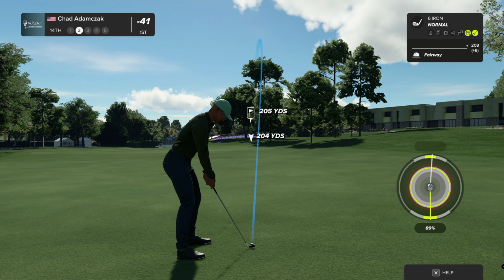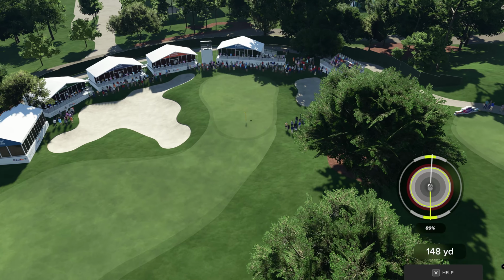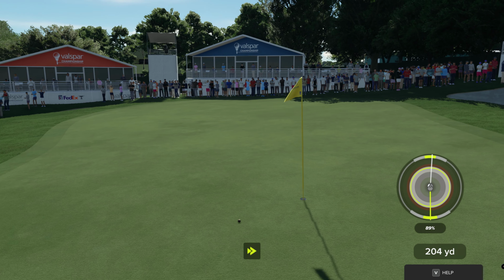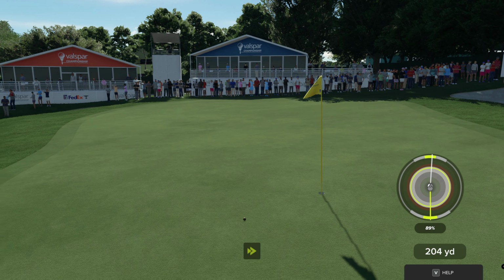Opting for the 6-iron. Oh, that one's straight at the pipe. Oh! Gee, you don't see that very often. Superb shot. An eagle putt awaits.